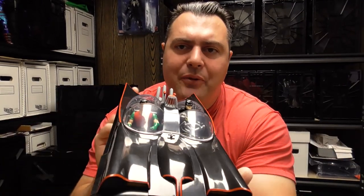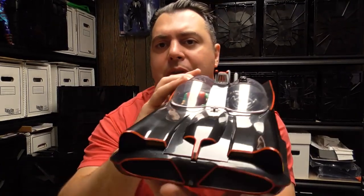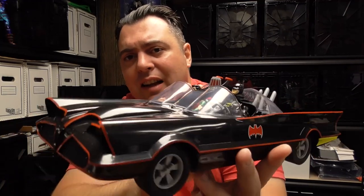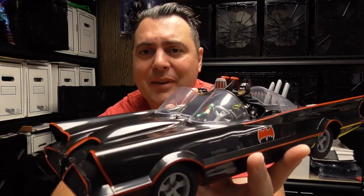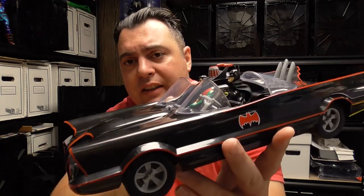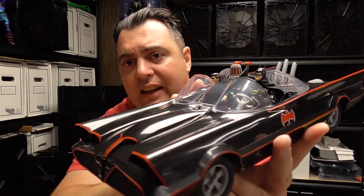So yeah, for $30, I really think this is a great Batmobile. McFarlane Toys, as usual, rarely comes out with a bad line of toys. His toys are really good. They're definitely better, I want to say quality and detail-wise, than the NECA toys.